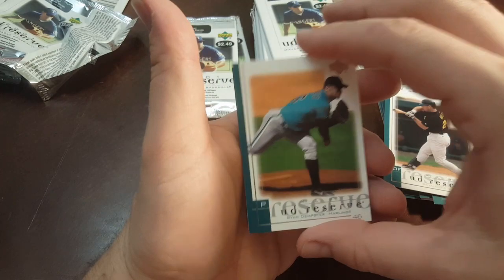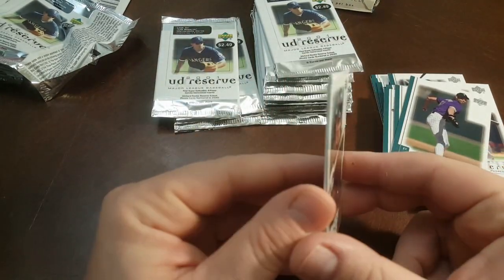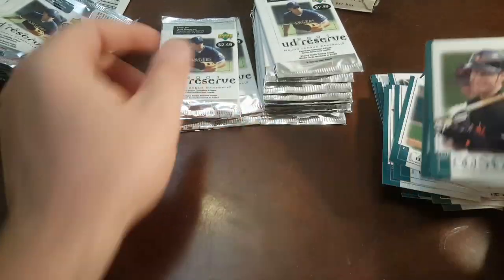Ryan Giles, Ryan Dempster, Big Unit, Randy Johnson, Brady Anderson. Sorry guys, these cards are not easy to slide around and stuff. Tim Hudson.